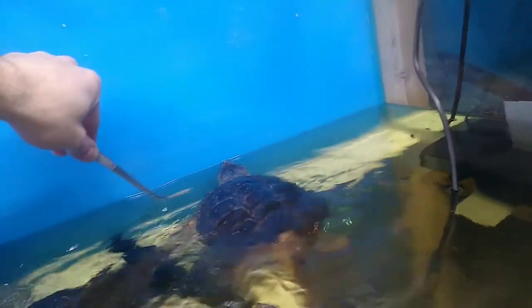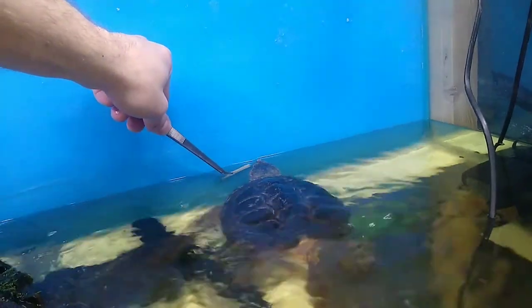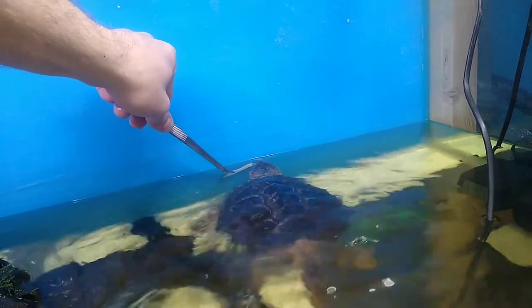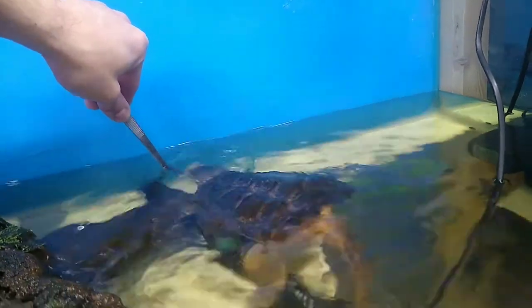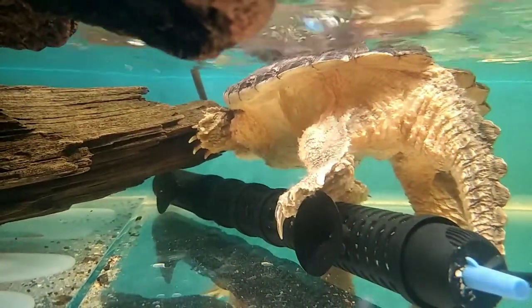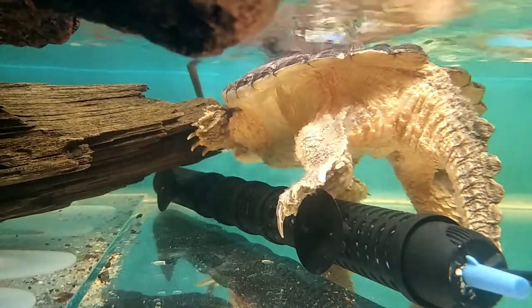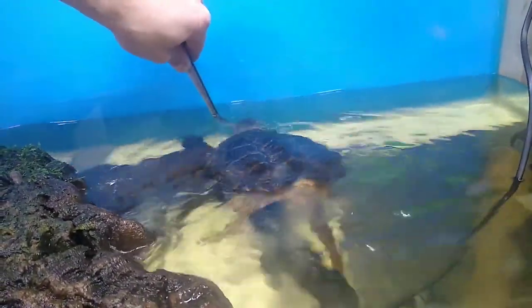Ooh. Hey Snappy, he has been eating fish every so often. Snappy. Are you awake? Snappy. Can you see him? Can't see what he's doing. We can't see. Snappy? He had one the other day, he hasn't seemed to have this one. Right, we'll leave him to it.